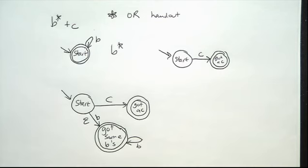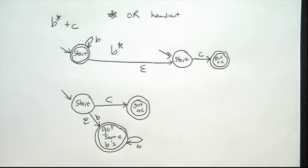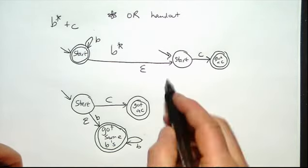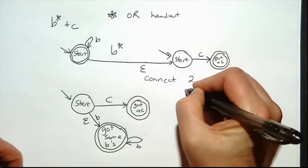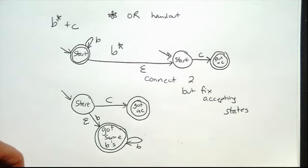Okay, so you can combine two machines just by hooking them up with a transition. So actually you can just make an empty string transition in between them also. So you could just put these together. So in fact, I actually also could just do that. Yeah, it will take some extra stuff. So you start with that, but then you have to fix it with accepting stuff. So you can connect them with a plus, but then you have to fix accepting states. All right, let's have you guys do one.